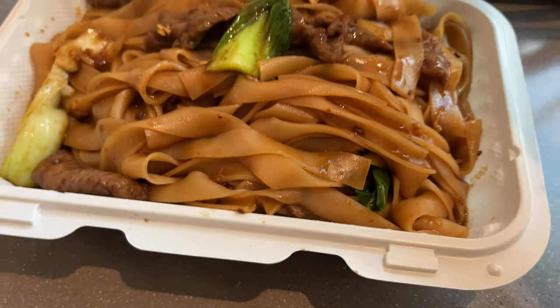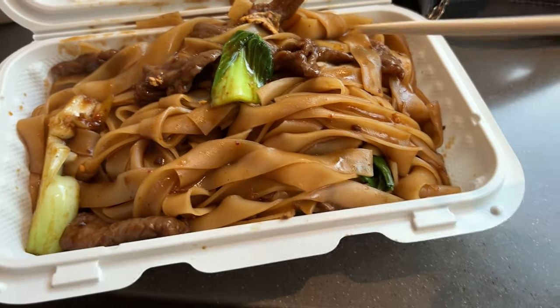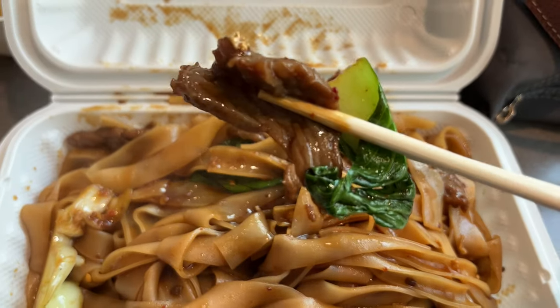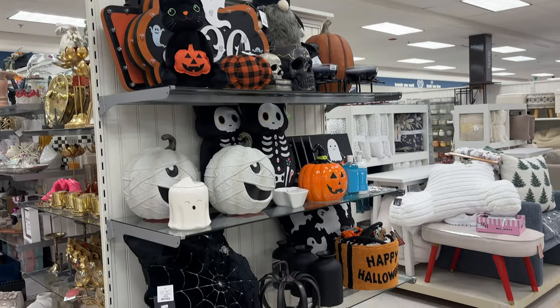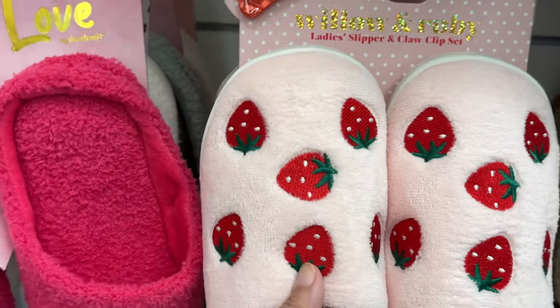Niall actually picked me up a second entree as well, because I'm an absolute insatiable garbage person. Oh, this looks so good! Woo! These are so cute.